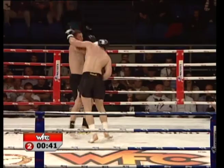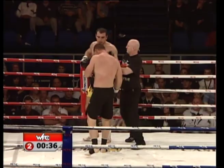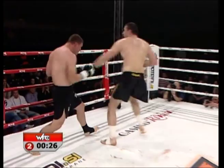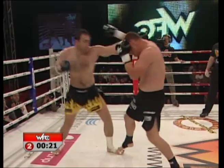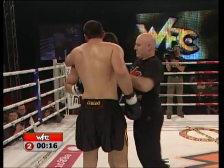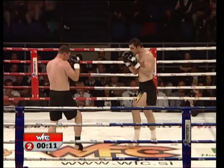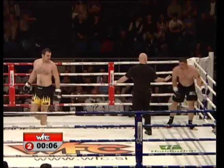Radonjic stepping up his workload towards the end of this round. Good front teep from Radonjic. Jurkovic has slowed down at the end of this second round. Needs to get on the inside and hurt Radonjic. Ten-second clapper and a slip from Jurkovic. We're on the bell.